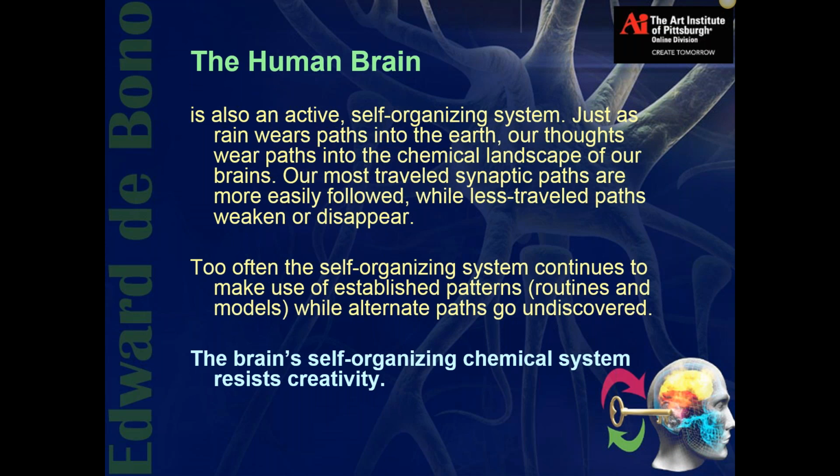Robert Frost, there you go. The brain's self-organizing chemical system resists creativity. So we can't really help it. It's because we have to function on a daily basis in certain ways, and we repeat a lot of things that we do on a daily basis. If we didn't, we would have to learn things fresh every day, and that just wouldn't be very productive. But keep in mind, the brain's self-organizing chemical system resists creativity because these pathways are established already.